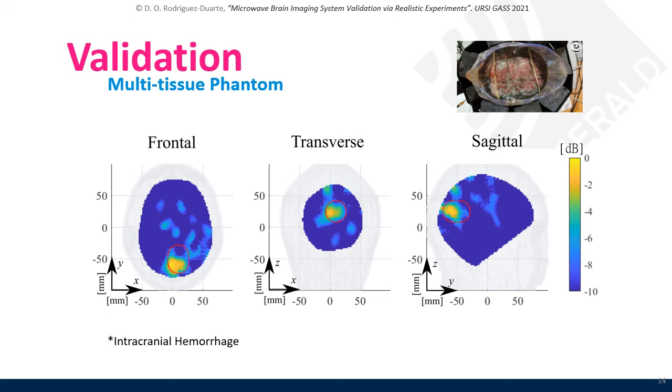After recovering these parameters, we can apply them to an imaging algorithm and retrieve the image. This is a 3D image that indicates to the medical staff where the stroke is, and it shows the progression of the stroke.